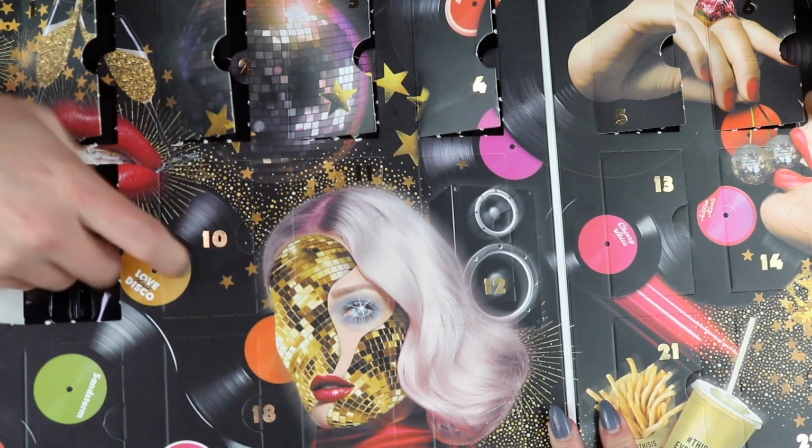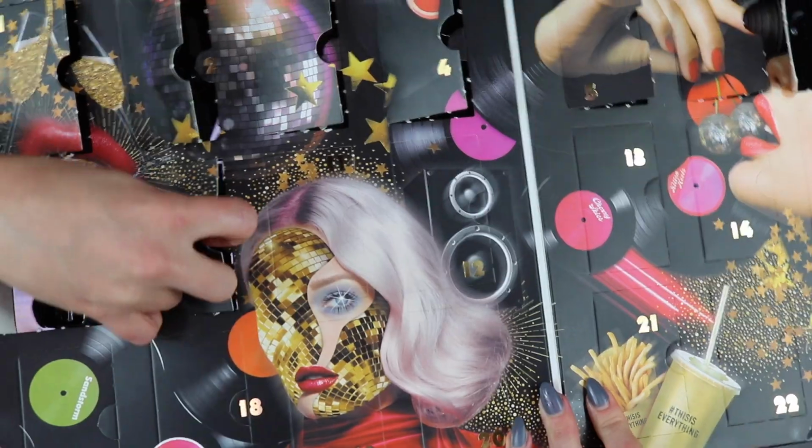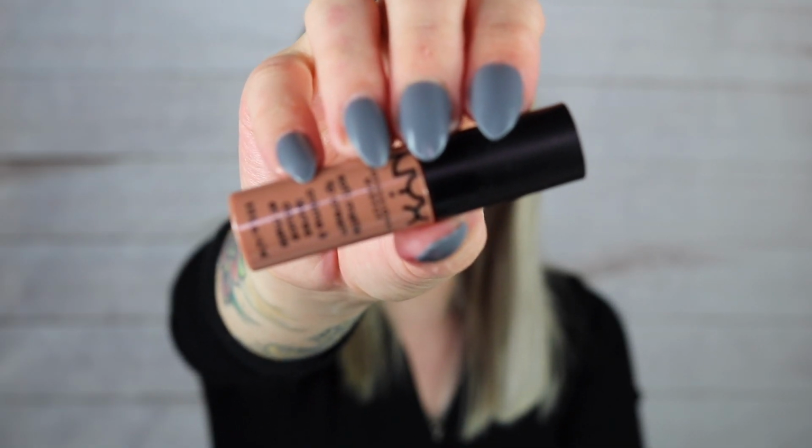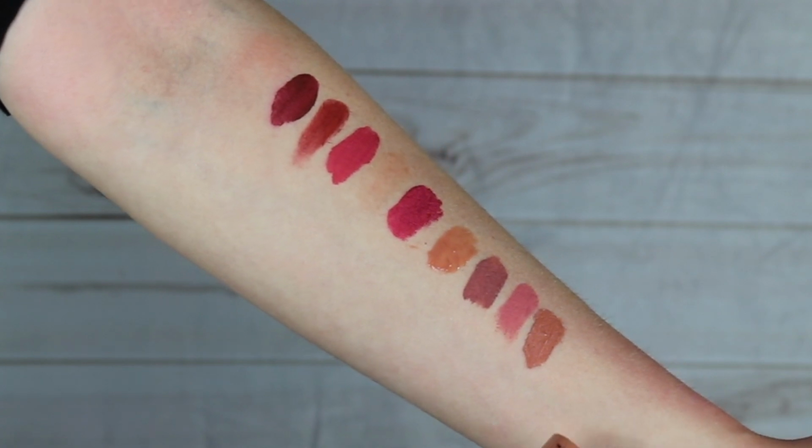Okay, so up next, number 10. Looking like we got ourselves another soft matte lip cream in the shade Abu Dhabi. My goodness, I think I need to put some concealer on my hand. And that's just what I'm gonna do. It looks so rosy, I need to tone it down.